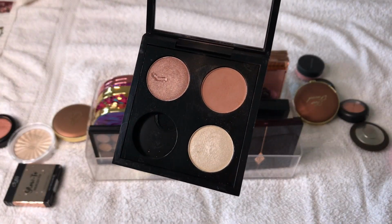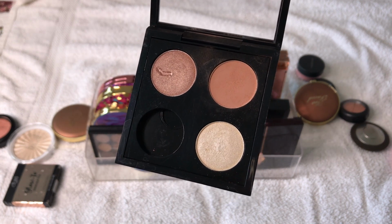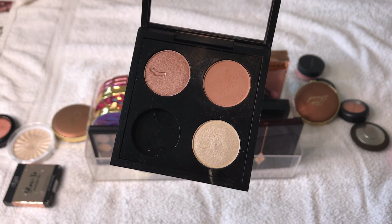MAC Classic Eyeshadows, top left, All That Glitters. On the right, Tight de Tint, and on the bottom right is Nylon.